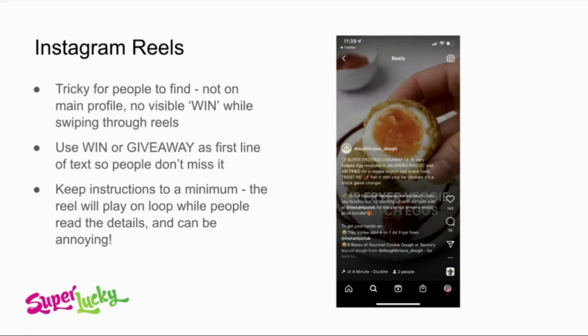So if you are going to do it, then make sure you've got WIN and GIVEAWAY in capital letters at the top of your reel description, so people see it straight away. And keep it simple. Instagram are definitely playing a lot with reels at the moment in the ways they get shown, and maybe more people are seeing the reels than the posts. So if you're running an Instagram competition on a post, you could do a reel for it as well, replicate all the details, and then use your stories to link to both of them. You'd then very quickly learn which one worked better for your audience.